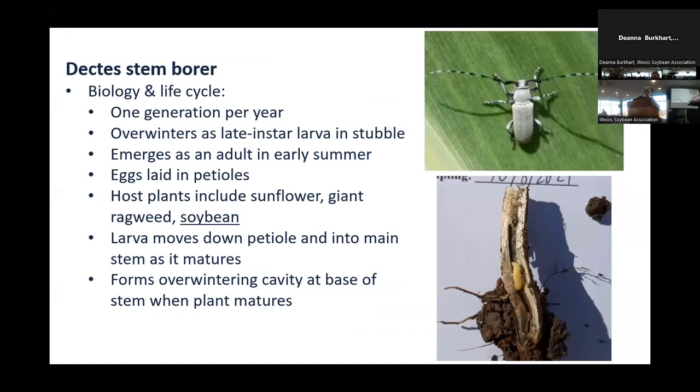What it's doing, the adult, which is a longhorn beetle, you can see it up there, she's going to lay her egg along the petiole, and that little larva will travel up and down that petiole feeding on the pith. Usually, if you have a lot of infestation with the larvae, the first thing you're likely to notice is some of those petioles dying. They'll start to flag off a little bit, and that can be an early indication that you maybe have an issue with this insect.